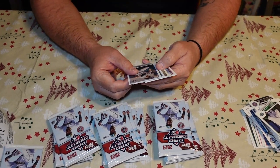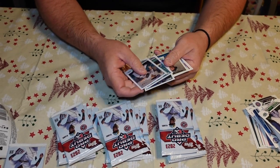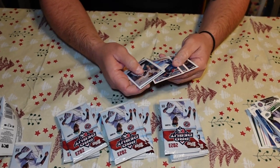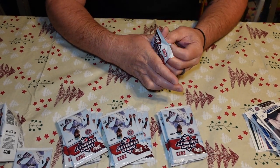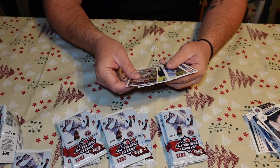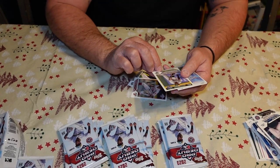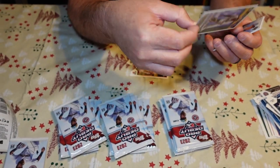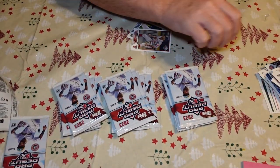Daytona Tortugas. Troy Melton, Christian Hernandez. There's a Farm Fresh Futures of the Wichita Wind Surge. Brooks Lee. Really hard to tell if there's any autos, though. Alex Freeman. There's Termarr Johnson from the Bradenton Marauders. He was the number one pick by the Pirates in 2022. So there we go. Maybe we'll get to meet him in March.